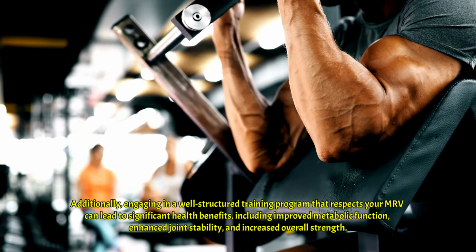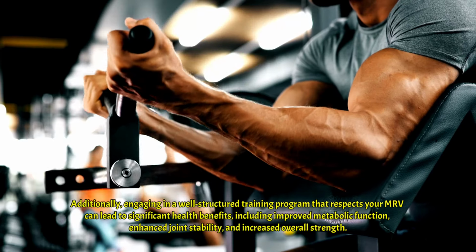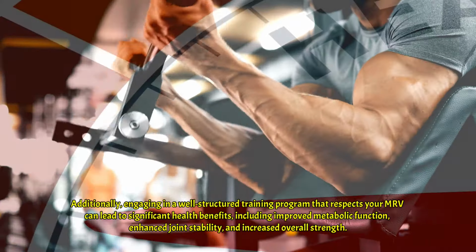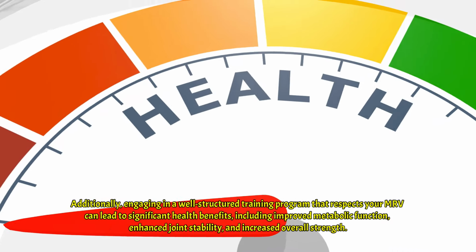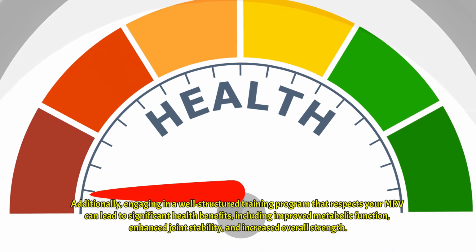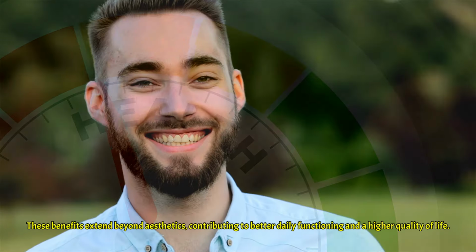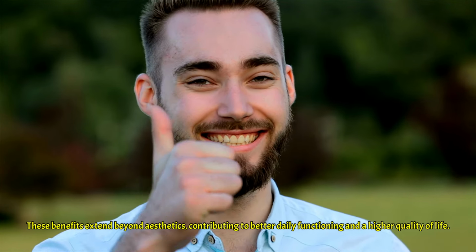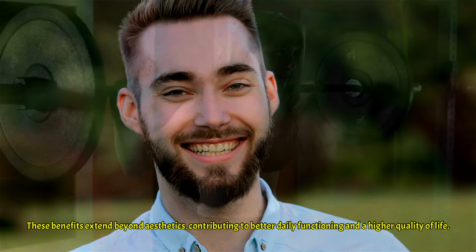Additionally, engaging in a well-structured training program that respects your MRV can lead to significant health benefits, including improved metabolic function, enhanced joint stability, and increased overall strength. These benefits extend beyond aesthetics, contributing to better daily functioning and a higher quality of life.